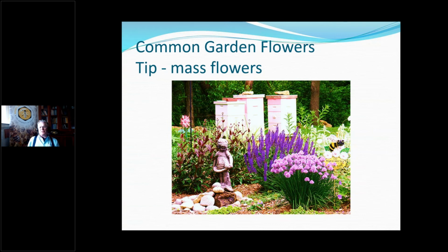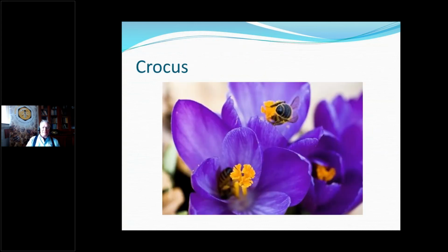But trees and shrubs are another great way to mass flowers together. You plant the tree, it's there for the long term. There's a lot of flowers in a single plant, and that's a really effective strategy to help bees out. So I think we really should be focusing in some ways more on broader landscapes than just backyard gardens, and be thinking about what's growing in a lot of other areas. But let's go through these plants quickly.